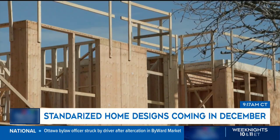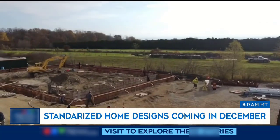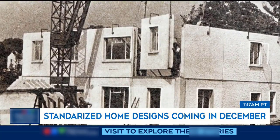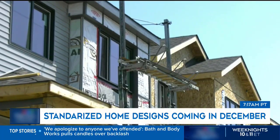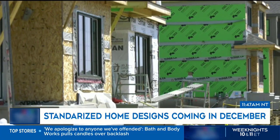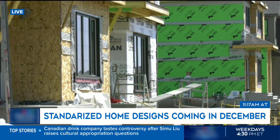Excited to announce a catalog is coming with 50 designs, including row homes, fourplexes, and sixplexes. The program was first announced last year as a way to get homes built faster. It models the federal housing initiative after the Second World War to build standardized victory homes. Permit-ready design packages are not expected to be available until early next year.